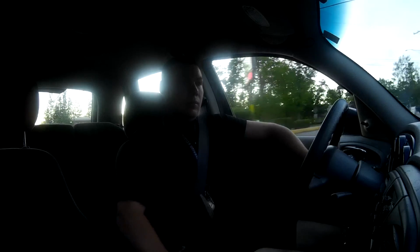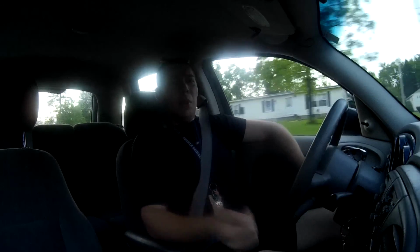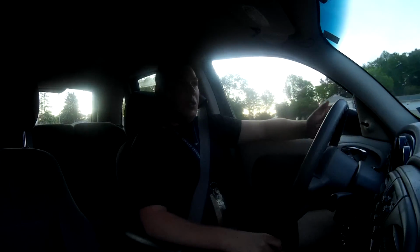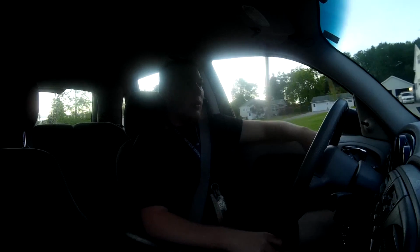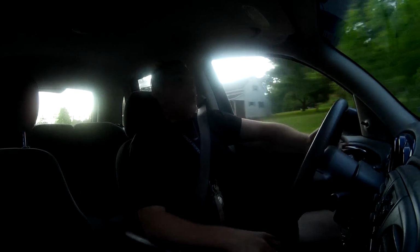Did I clip that? I don't know. You really feel potholes in this thing. You really gotta try to skirt around them, because it has pretty small tires. They're only a 15-inch wheel, which the truck has a 15-inch wheel. But yeah, it drives nice, handles decent for what it is.